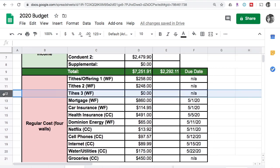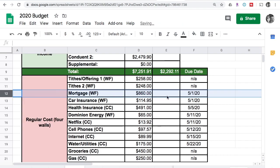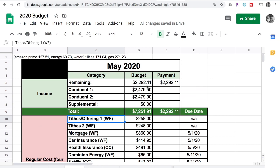And since we do not have a stimulus check coming, I'm going to take out that third tithing option that I added last month because of the stimulus. Tithing, so my husband's paychecks have decreased a little bit. So yeah, we're going to do about $248. So it looks like those are accurate as far as what they were.